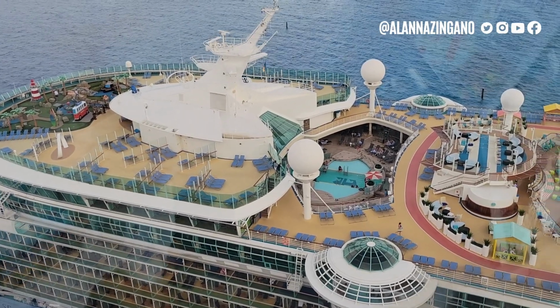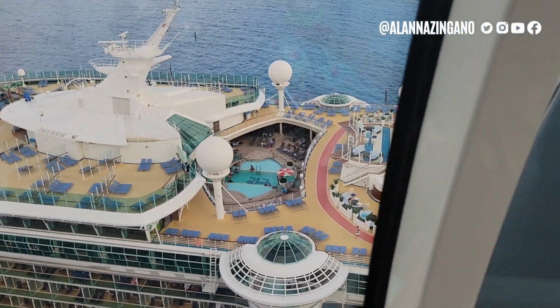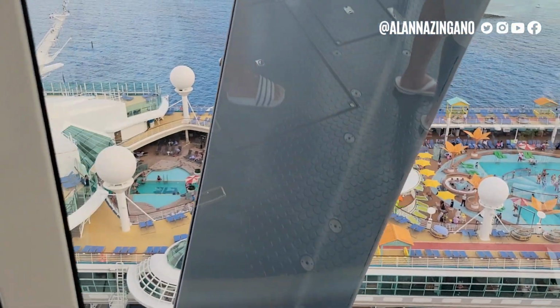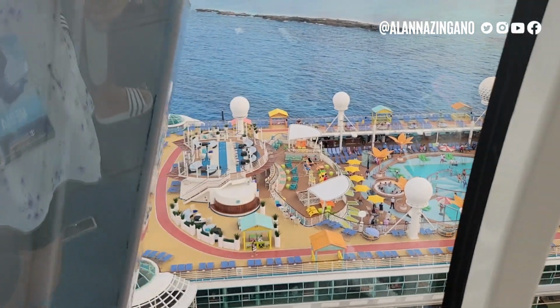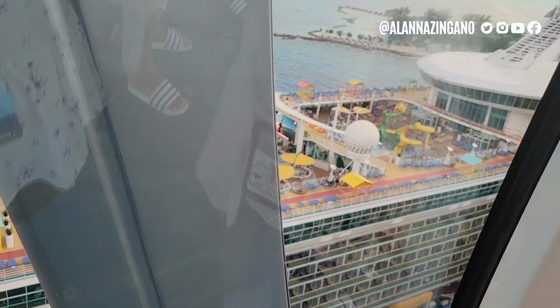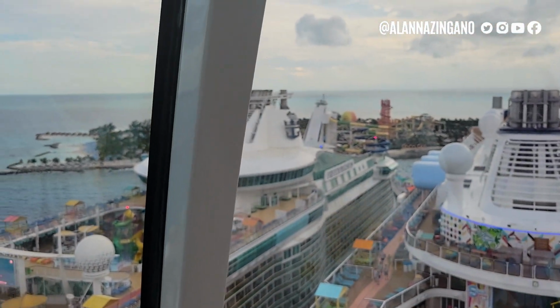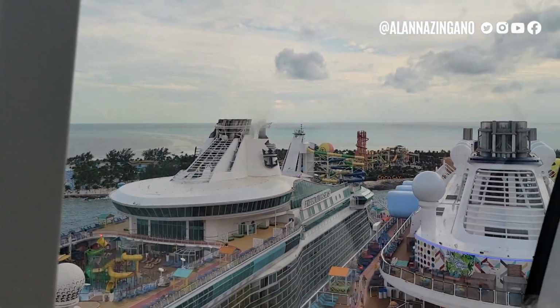Now, the North Star moves very slowly, and if you're at all squeamish or very scared of heights, this is where it's going to get that adrenaline pumping for you, as the arm will rise about 300 feet above sea level. It's only about a 15 to 20 minute ride, and it can accommodate about 14 passengers on board.